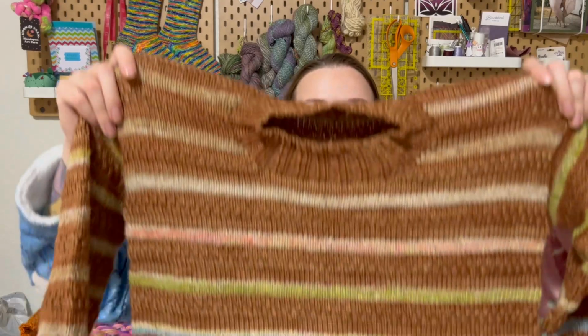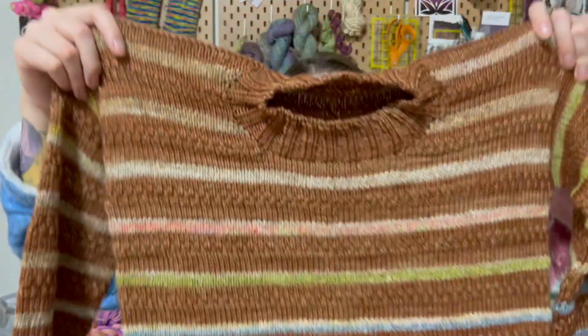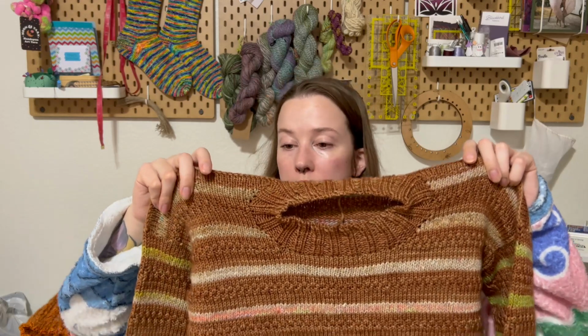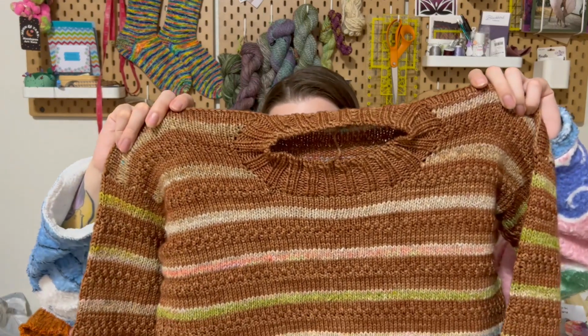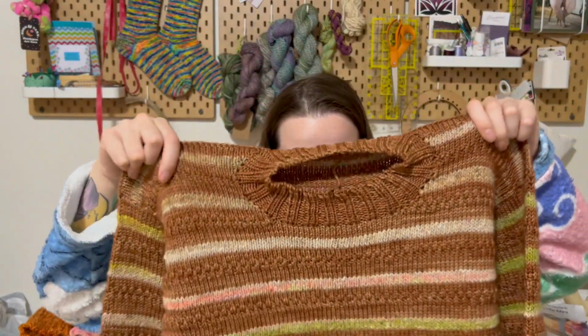But I really like the way this turned out. I like the fit, and it's really soft. So I'm happy with that. I might knit this pattern again. Normally, I thought I didn't like drop shoulders, but I really like this one. I think that having the stripes of texture and color makes it really fun.